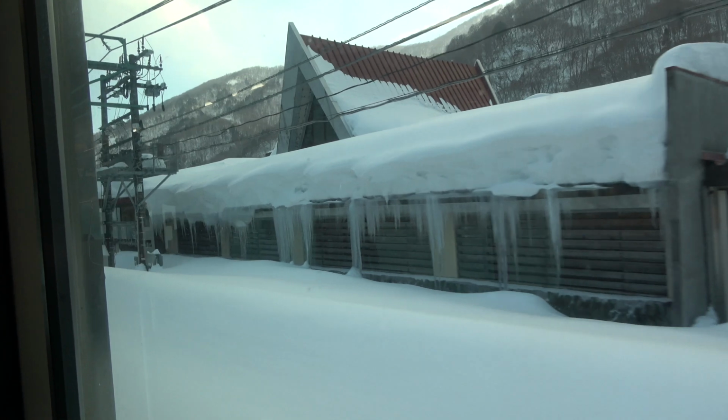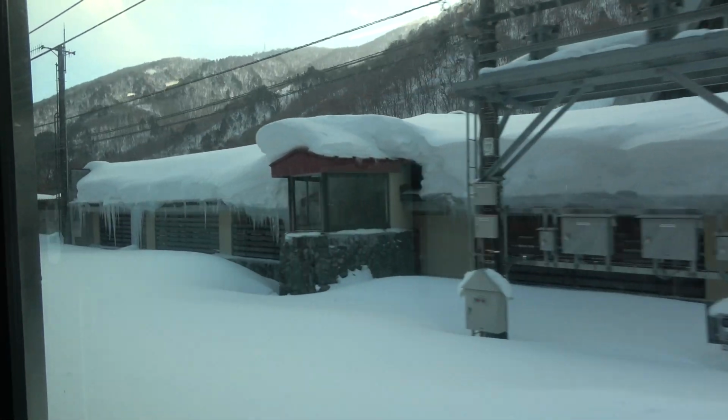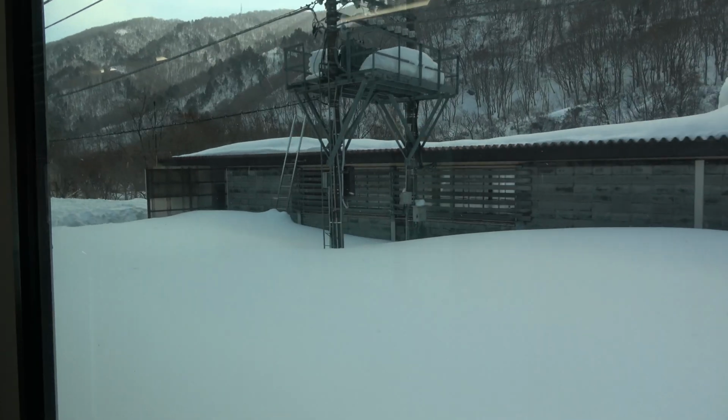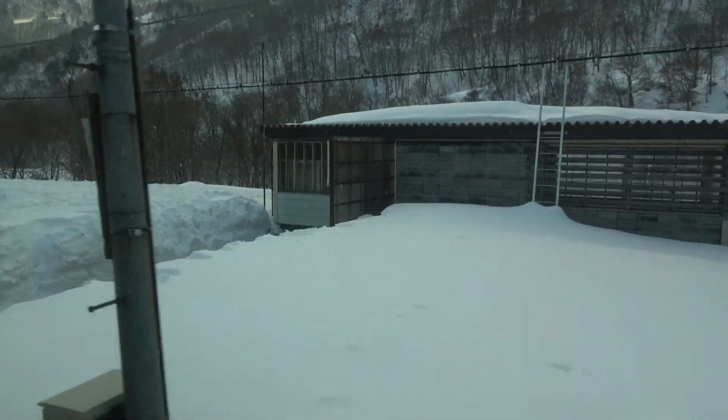Here is the ground level of the Doi station. Do you remember that 70 meter climb with 462 steps of stairs down at the station?